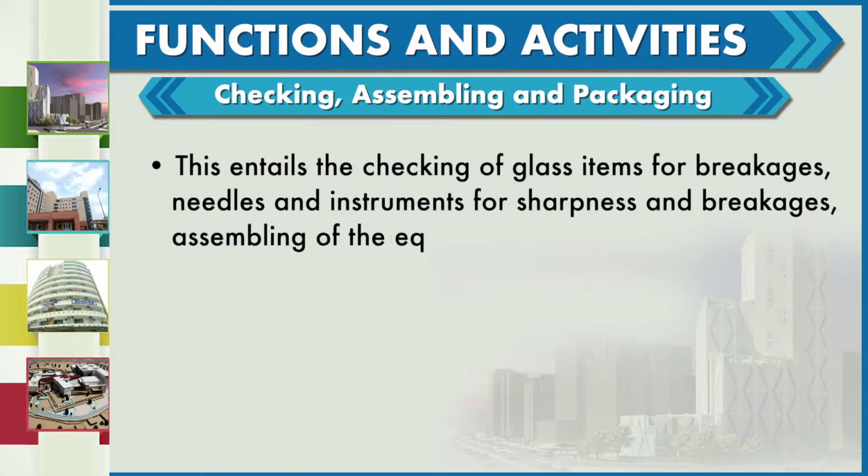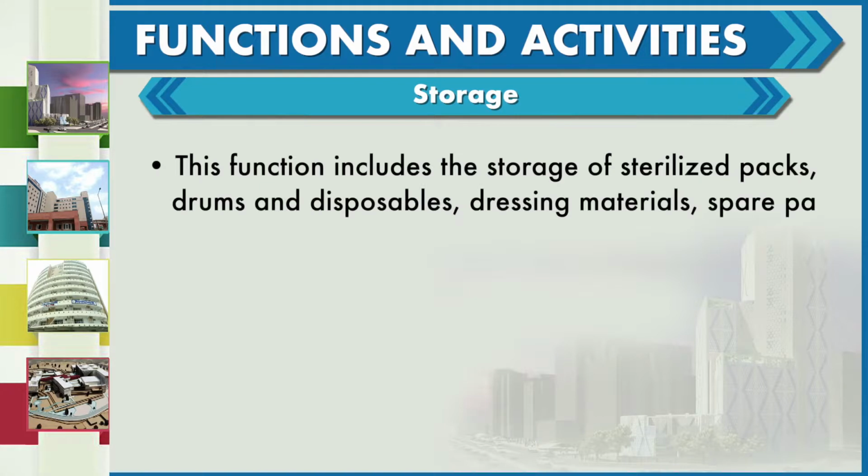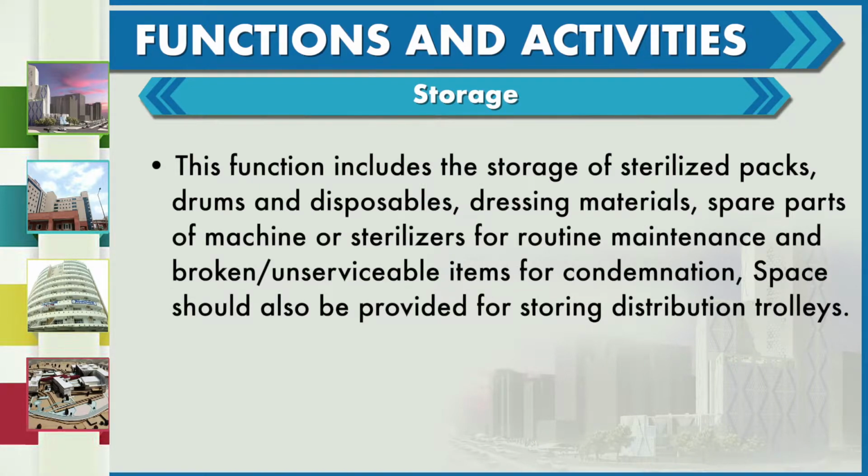Checking, assembling and packaging. Checking of glass items for breakages, needles and instruments for sharpness and breakages, assembling the equipment after washing and drying, and making sets and packing for sterilization. Sterilization, labeling, storage. This function includes storage of sterilized packs, drums and disposables, dressing materials, spare parts of machines or sterilizers for routine maintenance, and broken unserviceable items for condemnation. Space should also be provided for storing and distribution of trolleys.